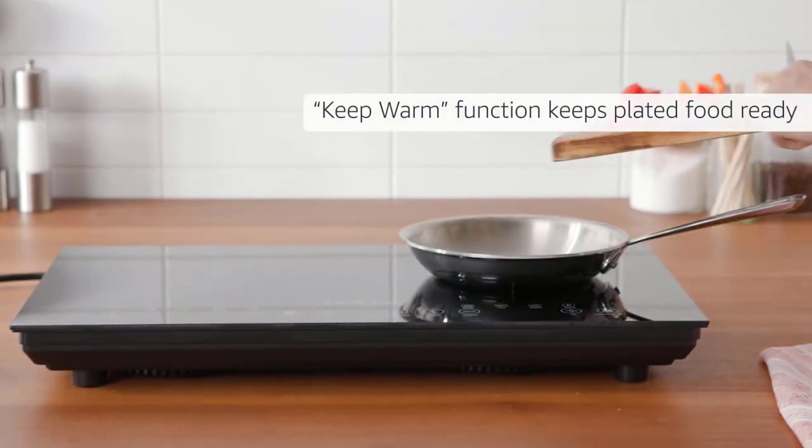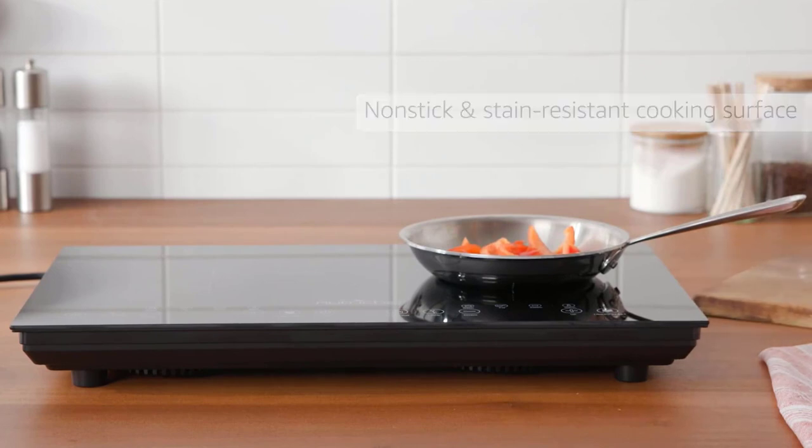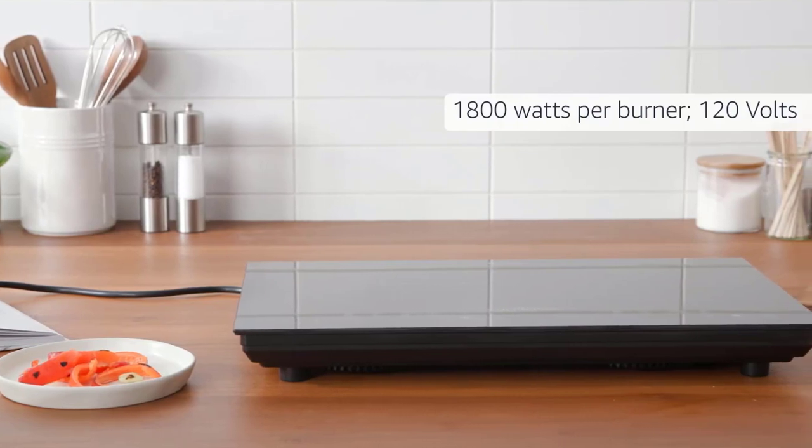The cooktop is very energy efficient and comes with multiple cooking modes. In fact, it features the innovative automatic warm function, which keeps food warm for later servings.